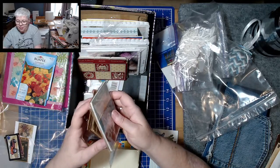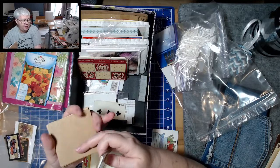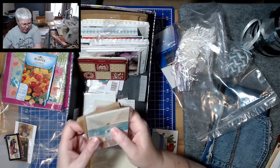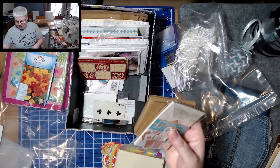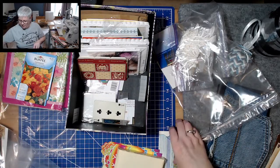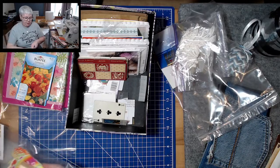This is just little baby. This is almost like the charm, mini charms of the paper crafting world. Mini charms. Recipe cards. Thank you cards.